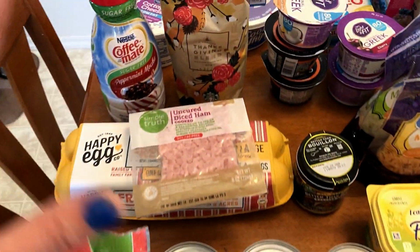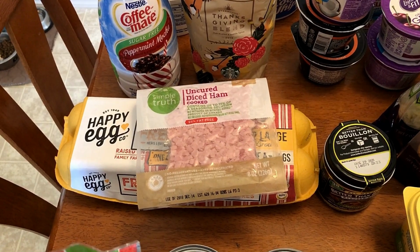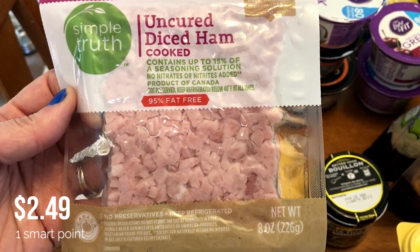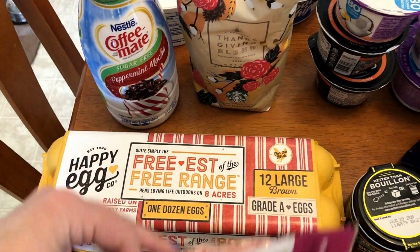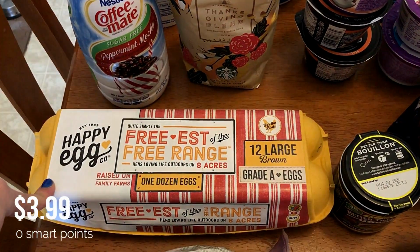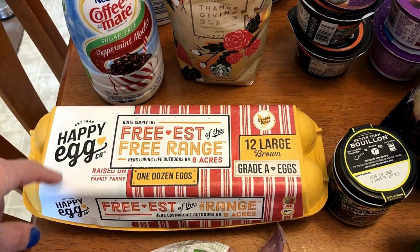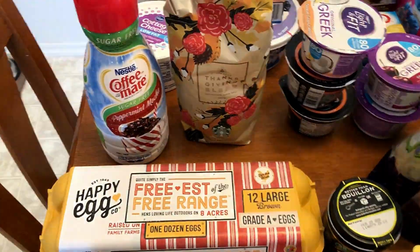And then also for dinner one night this week, we're going to be having breakfast for dinner, and I'll be making some omelets. So I went and picked up some of this diced ham to go with that. I thought that would be good. And then I picked up some of these Happy Eggs. I've never had these before. I tried those Vital Farms ones last week. They were very good, but they weren't on sale again this week, but these ones were, and I had a lot of people tell me they really like these as well, so I picked some of those up. So that'll be a nice breakfast for dinner night.